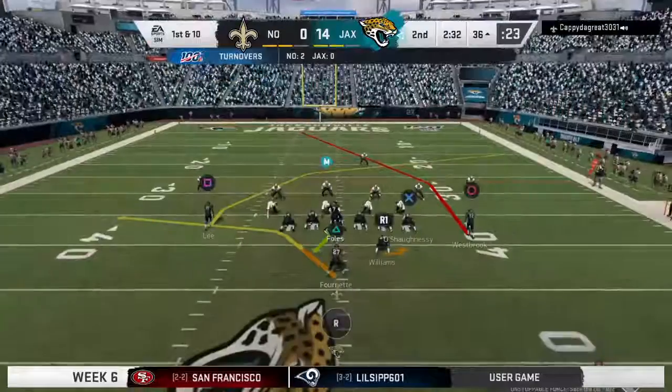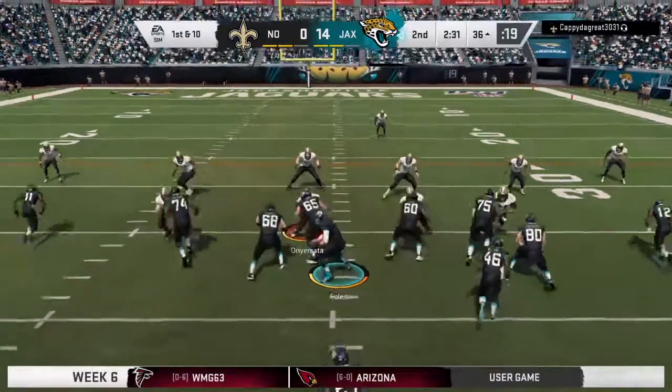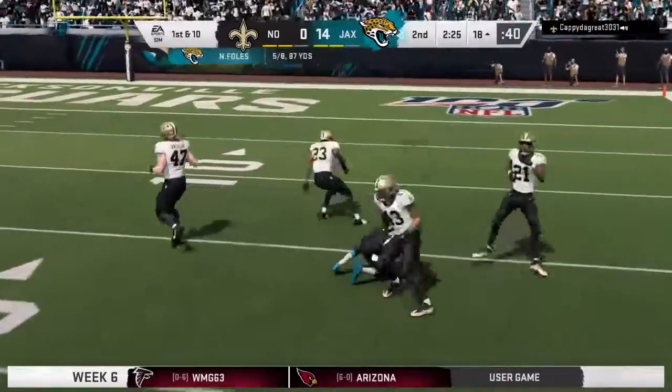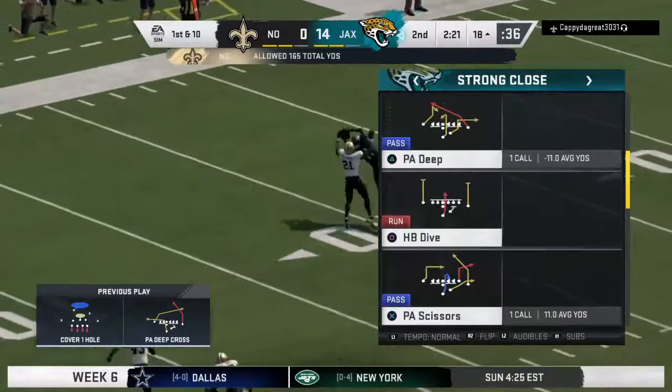So from the 36 now, 1st and 10. Now back to throw. They'll tussle for it, and this is going to be caught. A big one there for the Jags. 18 yards, 1st down.